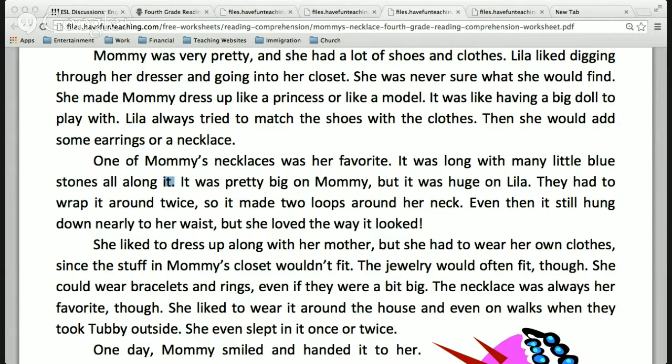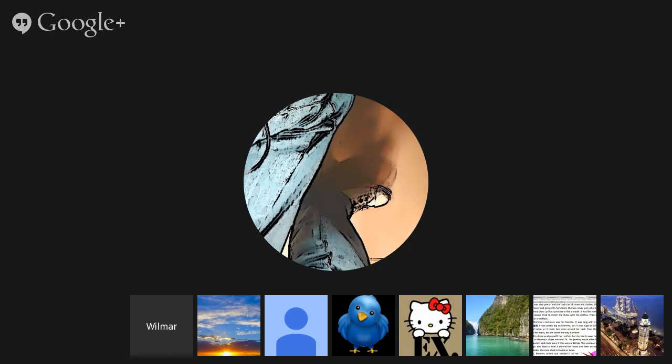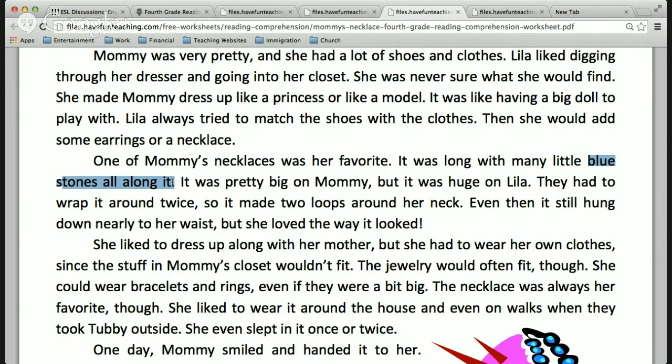Okay, very good. All right, let's go to this last part here. Blue stones all along it. Blue stones all along it. Very good. Next up, we have the word favorite.